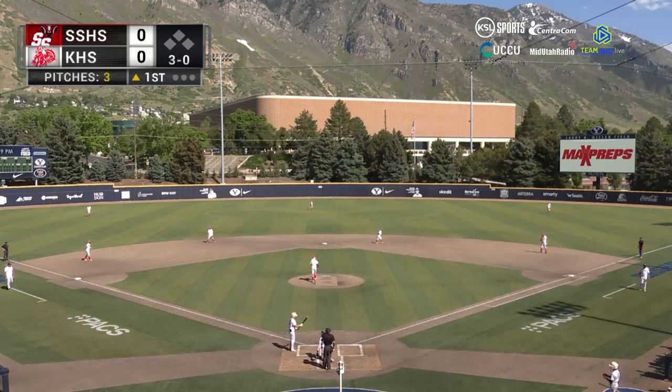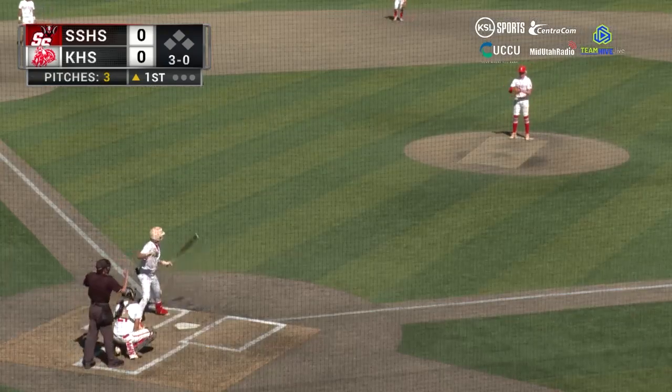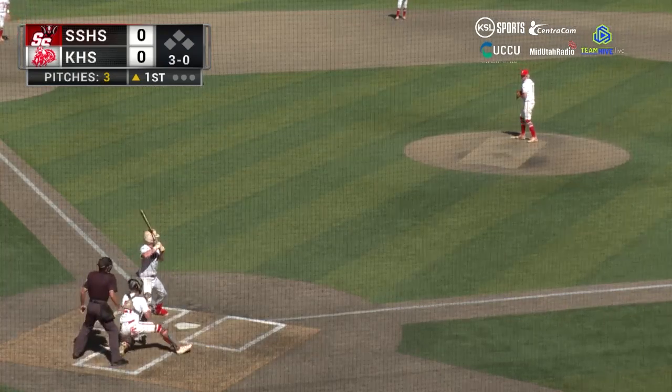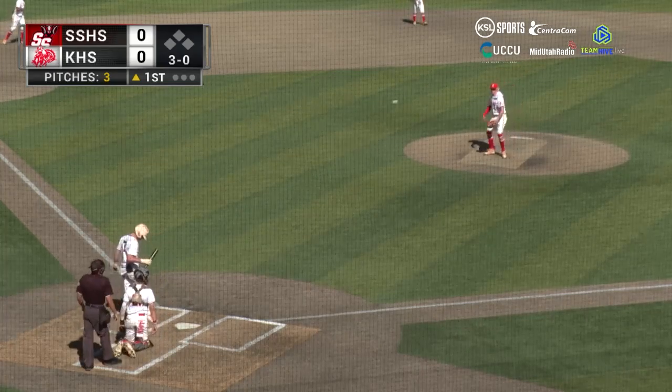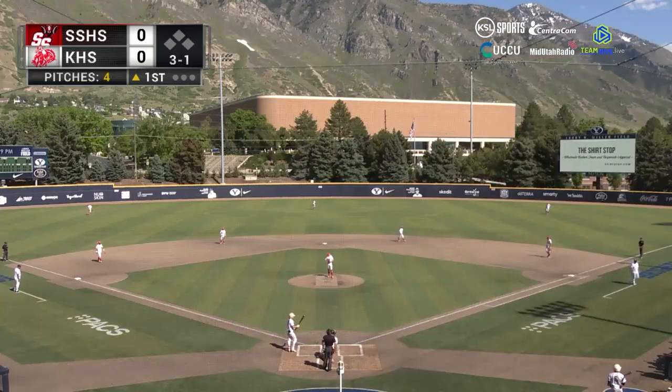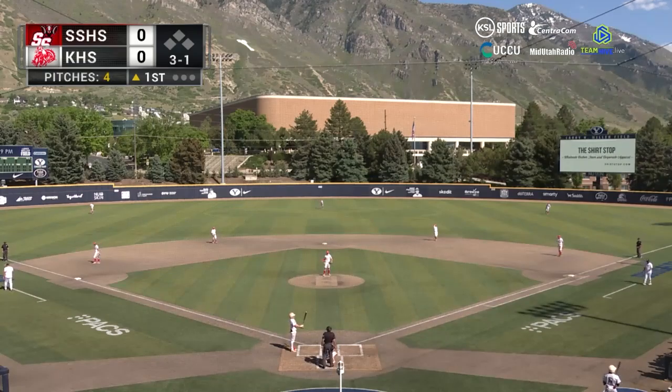And honestly, too, your approach has to stay the same, right? You can't be, hey, now we're the team to beat. You still look at it as, hey, if you're South Sevier, we're still the underdogs right here. We got to go in there and take this one. We got to compete. Keep staying disciplined at the plate, do what got us here. And I'm sure Coach Baker, that was the message.